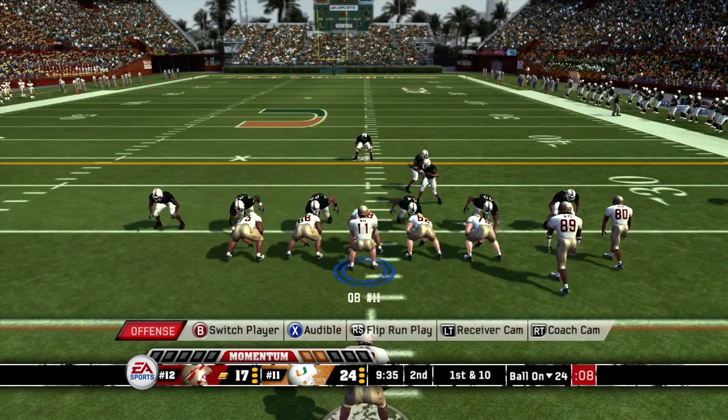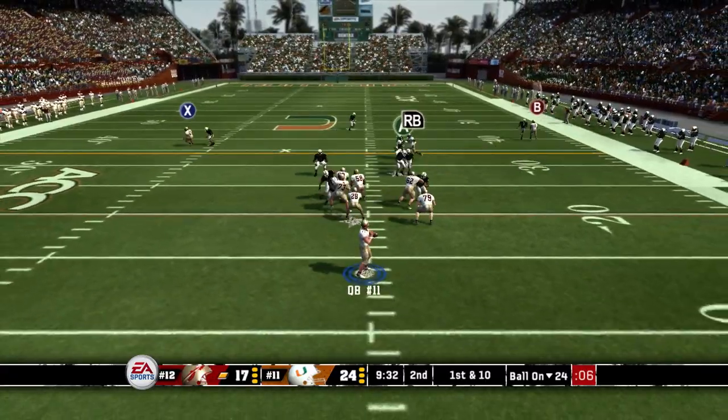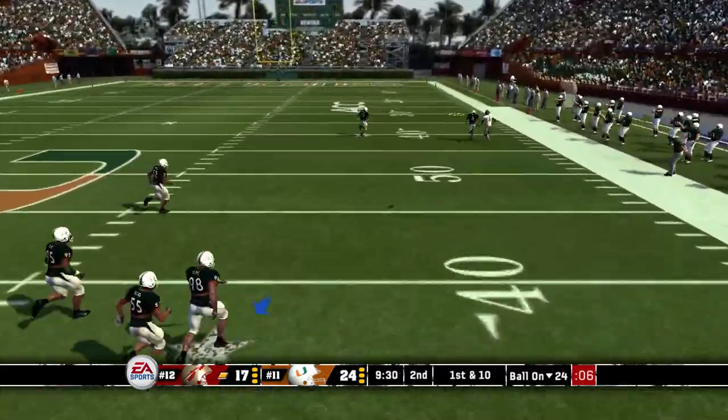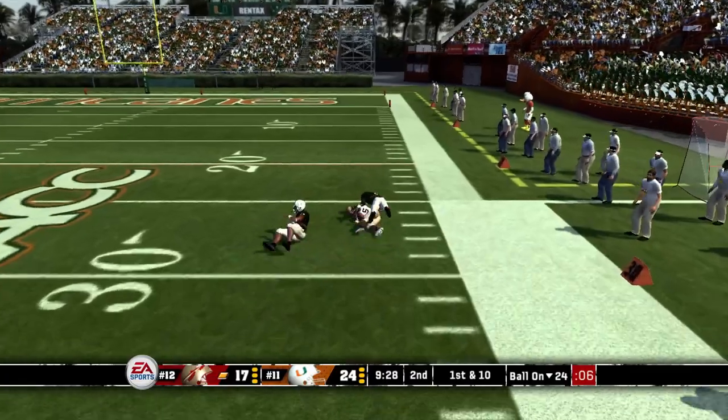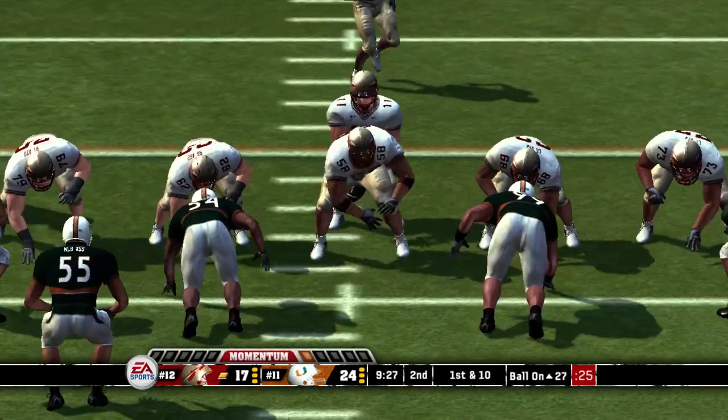Number 28, alone in the backfield. Back to pass. He's looking. Looking long to the right. It's complete. He goes down at the 27. He's now over 200 yards receiving.